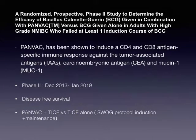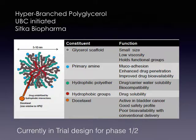This randomized prospective phase 2 study is looking at BCG given in combination with a PanVac vaccination, which essentially is a pox virus, a vector-based vaccine that's been shown to induce T-cell CD4 and CD8 response to tumor-associated antigens, to CEA and mucin-1, and it also contains transgenes for human T-cell co-regulation, so interesting one there. This is work from the UBC group and people in this room, a complexed hyperbranch polyglycerol with docetaxel. So this polymer, the idea this polymer delivers the docetaxel drug for better bioavailability of docetaxel to the urothelium and to the tumor. And they're looking to do the first in-man trial, phase 1, phase 2 with this drug soon.